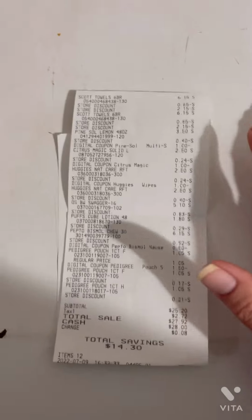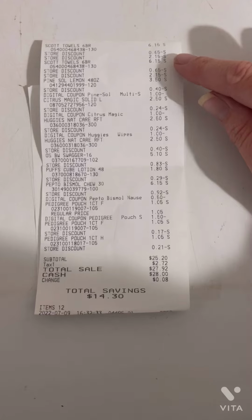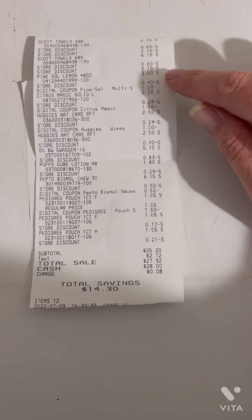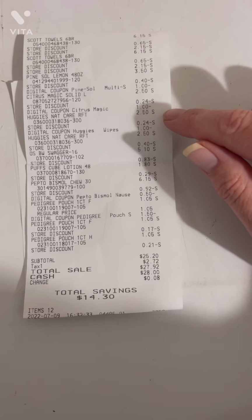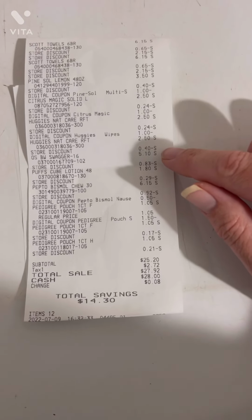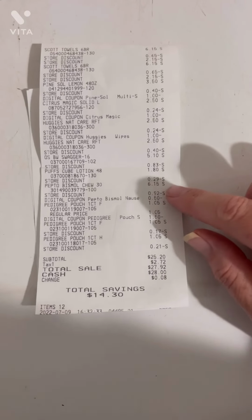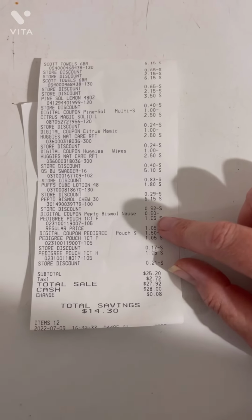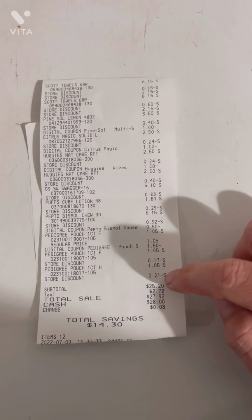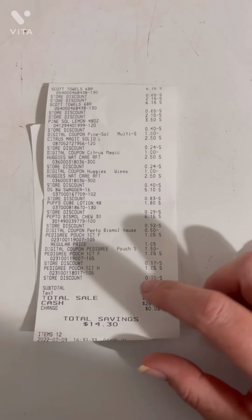Anyway, I'm gonna show you the receipt. There's the Scott paper towels, the 5 off 25, and then the sale coming off. Got two of those, then I got the Pine-Sol and the digital coupon, the Citrus Magic with the digital coupon and the 5 off 25, the Huggies with the digital coupon, 5 off 25, the body wash, the Puffs, and the Pepto. I grabbed the wrong Pepto. I meant to grab the smaller one, but that's okay, we'll still use it. And then the Pedigree and the store discount and the digital coupon. So I spent $25.20 subtotal, and I saved a total of $14.30.